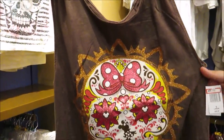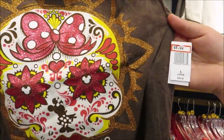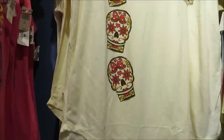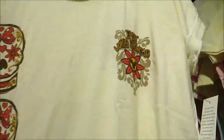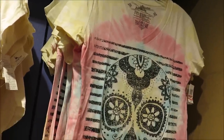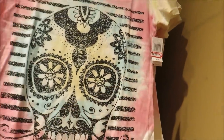And check out this Epcot World Showcase tank top. $8.99, originally $20.99. Wow, they have actually a whole bunch of Epcot World Showcase stuff. Look, you got this shirt here, and it says Epcot World Showcase there. And this one is $10.99, and I'm guessing that these go along with it too. Oh, that's really nifty. Yeah, $8.99.